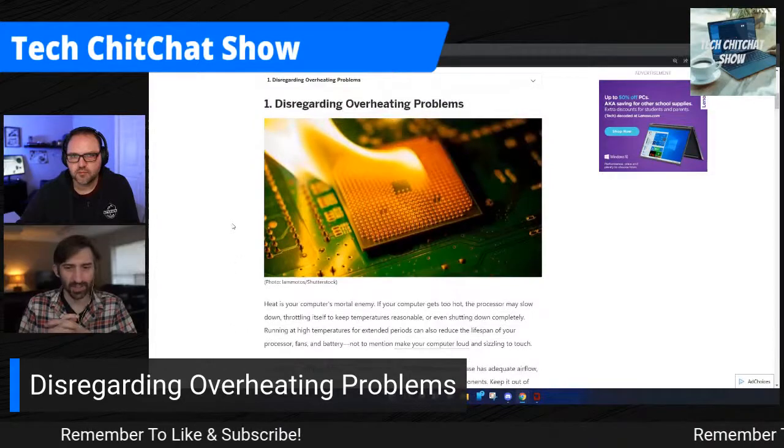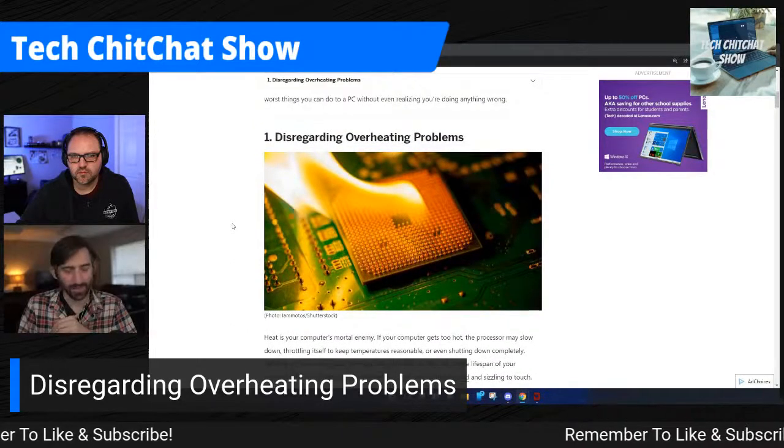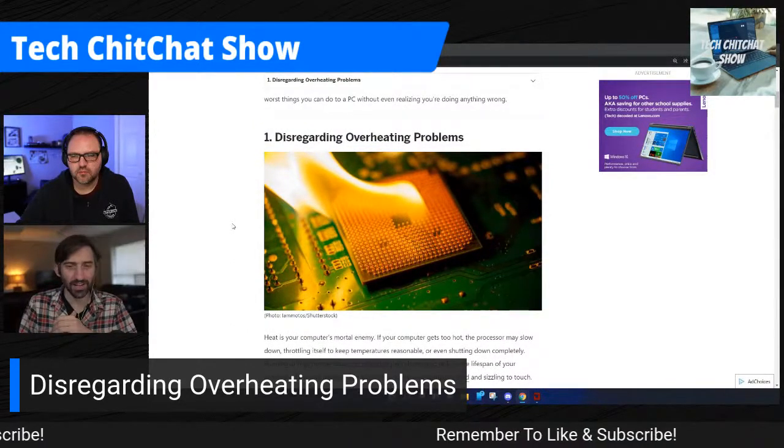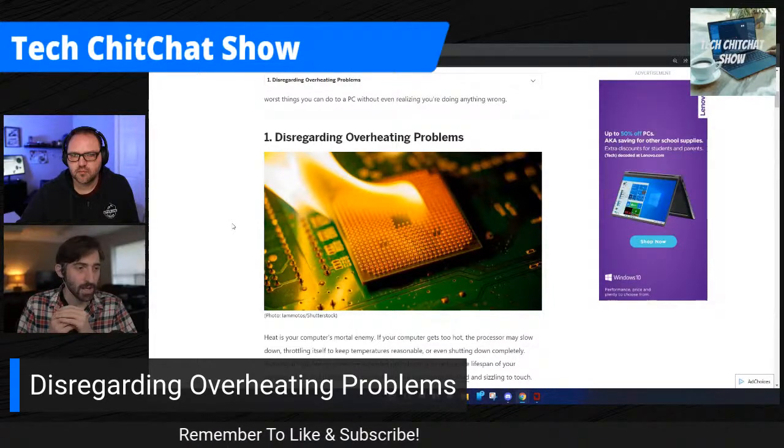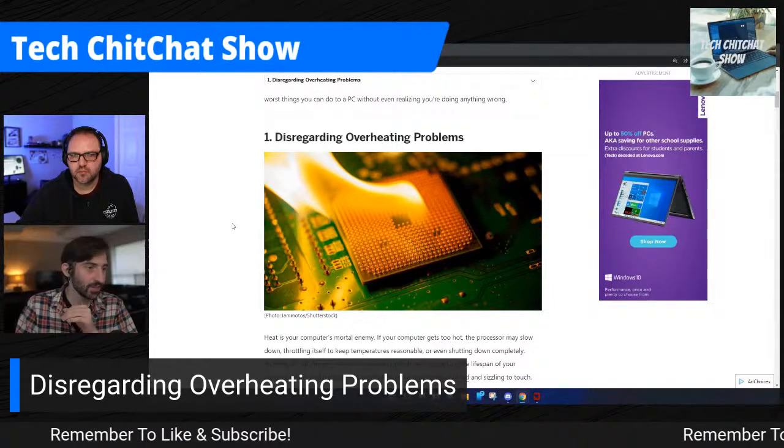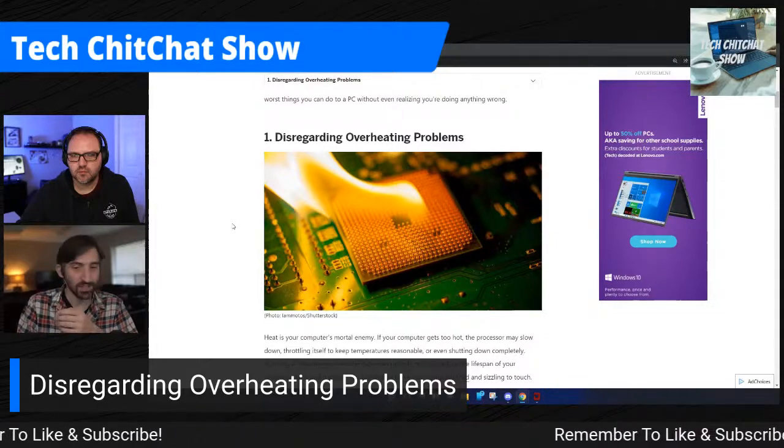If you just have a normal business PC with an i3 or even an i5, usually they run well. Pretty cool these days. But if you're running a laptop, though, you can still have overheating issues.